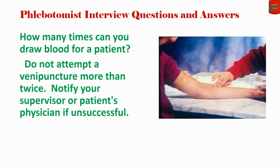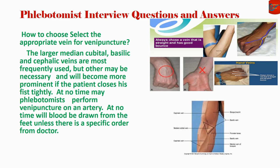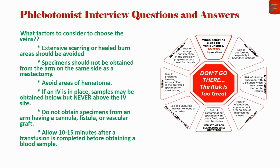How many times can you draw blood for a patient? Do not attempt a venipuncture more than twice. Notify your supervisor or the patient's physician if unsuccessful. Choose the appropriate vein for venipuncture. The median cubital, basilic, and cephalic veins are most frequently used, but others may be necessary and will become more prominent if the patient closes his fist tightly. At no time may phlebotomists perform venipuncture on an artery. At no time will blood be drawn from the feet unless there is a specific order from the doctor.